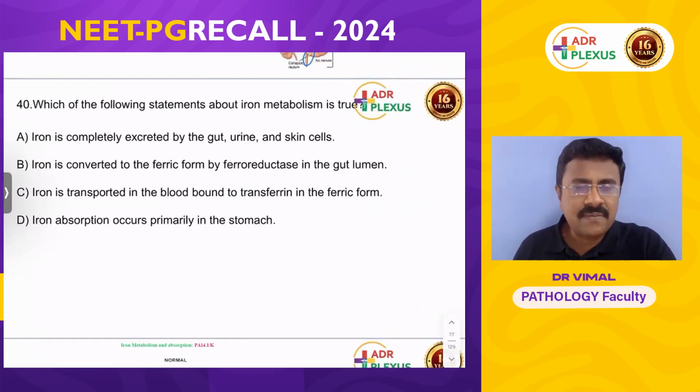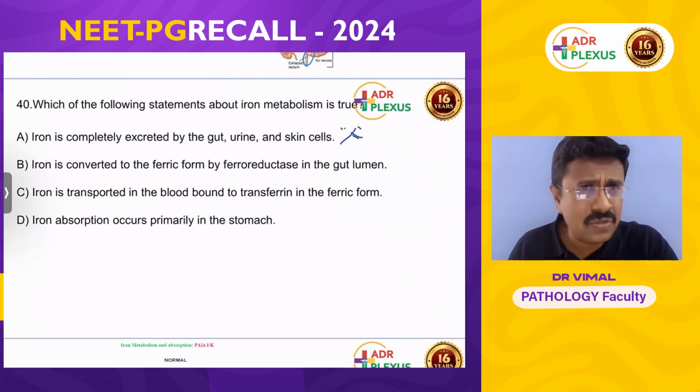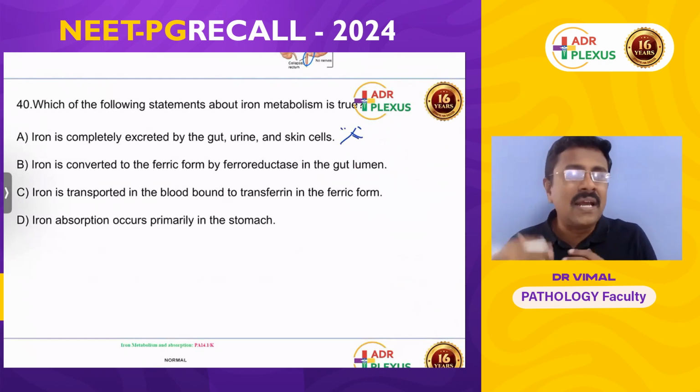Which of the following statements about iron metabolism is true? Iron is completely excreted by gut, urine, and skin cells. That is the wrong option, because iron is not excreted by these modes. The body iron is recycled. Gut and skin cells are being shed and the iron is recycled, and it is not completely excreted by these mechanisms.